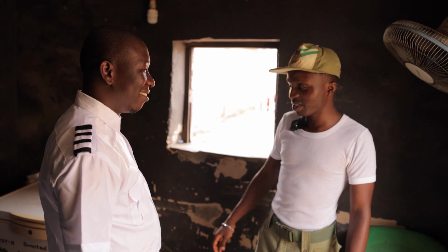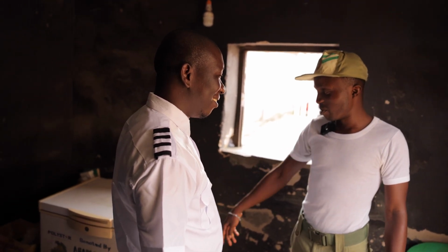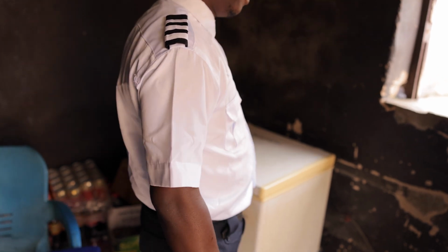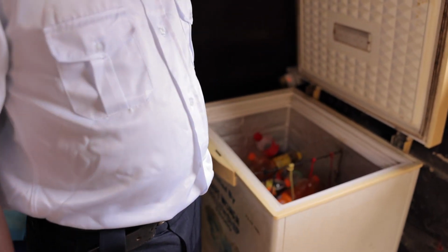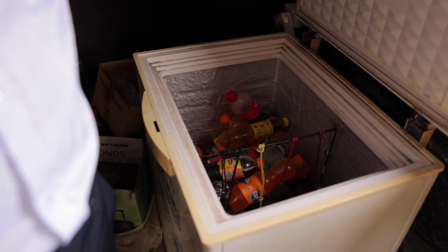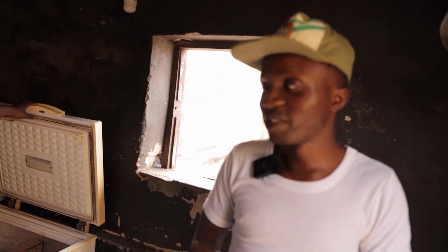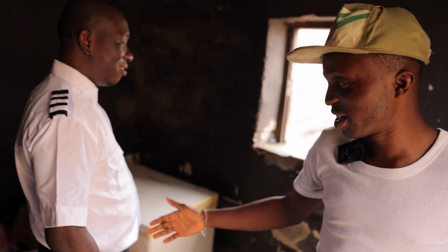Good Luck sells drinks. If you don't have drinks, I have drinks. Open it, let us see. This is where he sells those, and this is where all of us purchase from. So we move now. Thank you very much, Mr. Good Luck. God bless you.